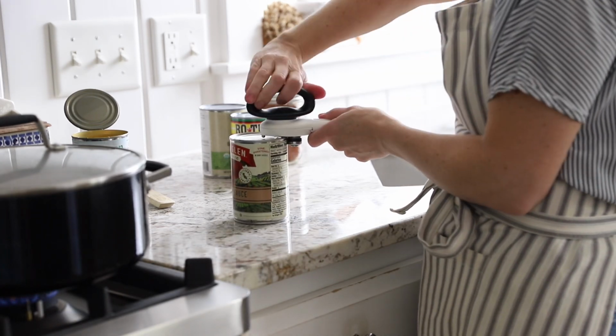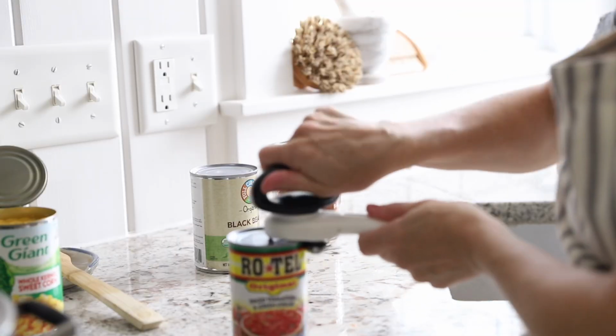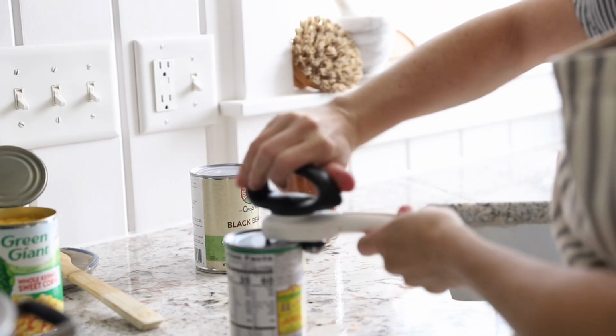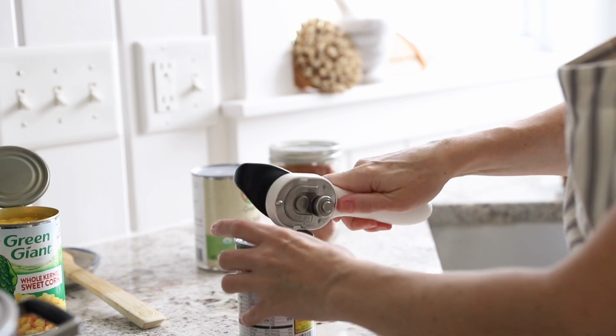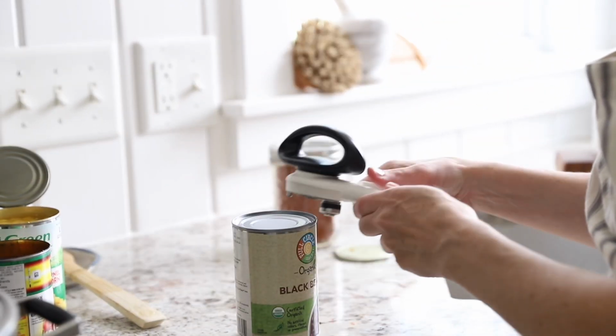Here's a question. Do you guys cook with an apron on? I wear an apron every time I'm in the kitchen. It always seems like when I'm not wearing one, I lean against the counter and I get something on my clothes. And so I always throw on this apron.